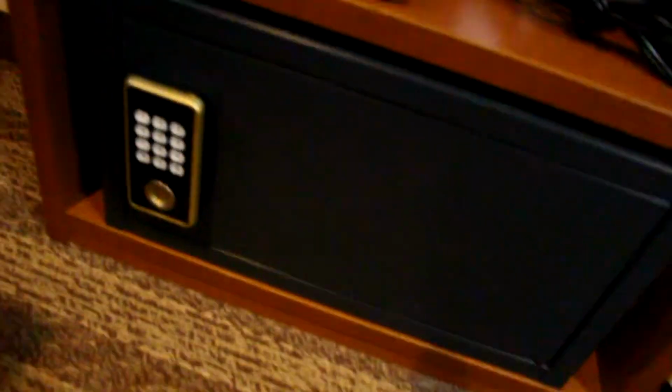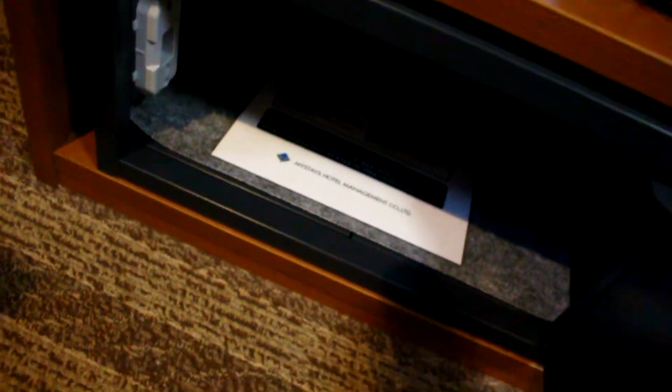And then, of course, down here we got this little safe. Look at that. Just go in there and put all my buttons in, and put my prized Pokemon collection in there, and that way nobody can steal it.